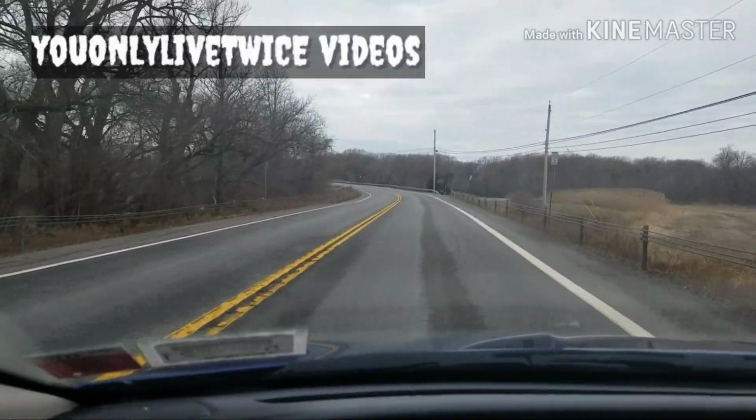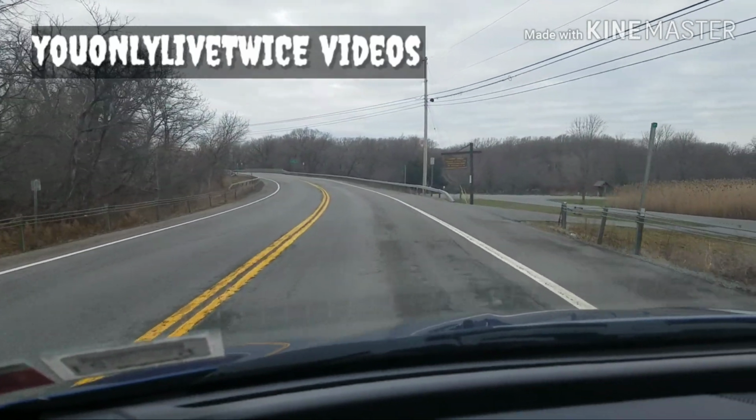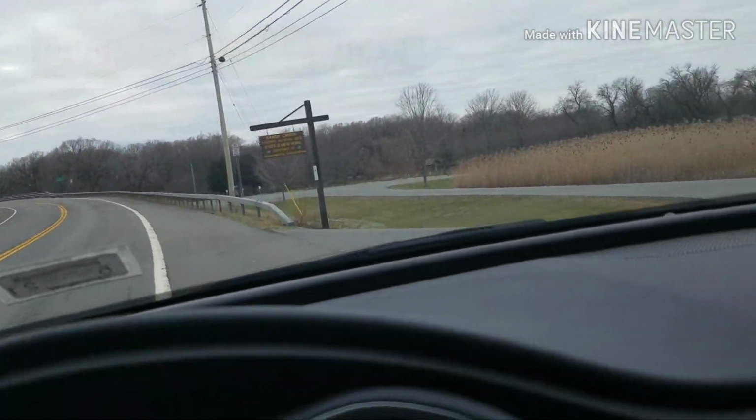Hey, we're on Route 3 about 5 miles south of Southwick's Beach, eastern side of Lake Ontario. We'll pull into this boat launch.